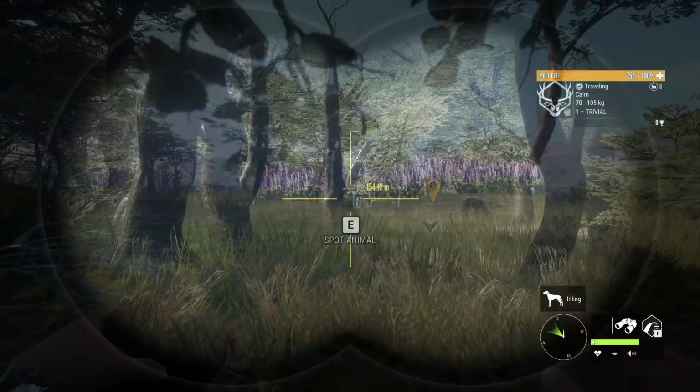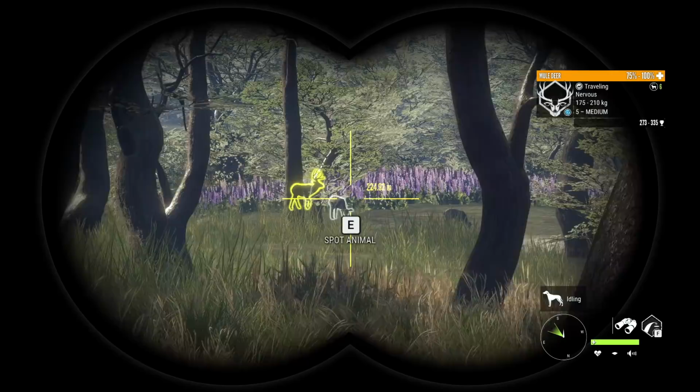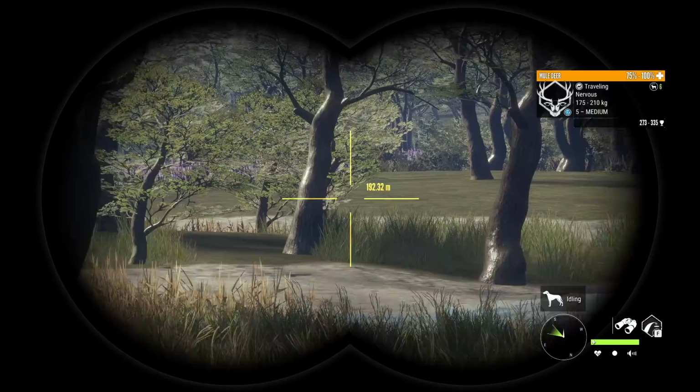That's not good, though. It looks like they're all traveling now. Man, these deer are acting so, so weird. All of that herd has started traveling in this direction. That's not good for us at all, because now we're gonna have to chase this guy down.